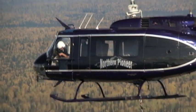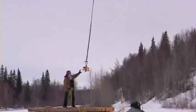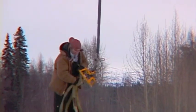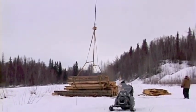I'm Jim Acker, the owner of Northern Pioneer Helicopters in Big Lake, Alaska. I've been flying helicopters in Alaska for 27 years now. In Alaska, we have a short season for construction and field work. Being located in the Susitna Valley, we do a lot of remote cabin packages and equipment hauling for folks living in the remote areas in this part of Alaska.